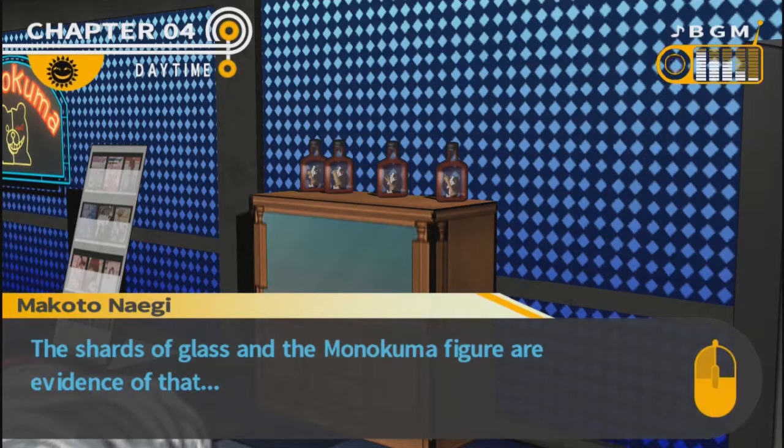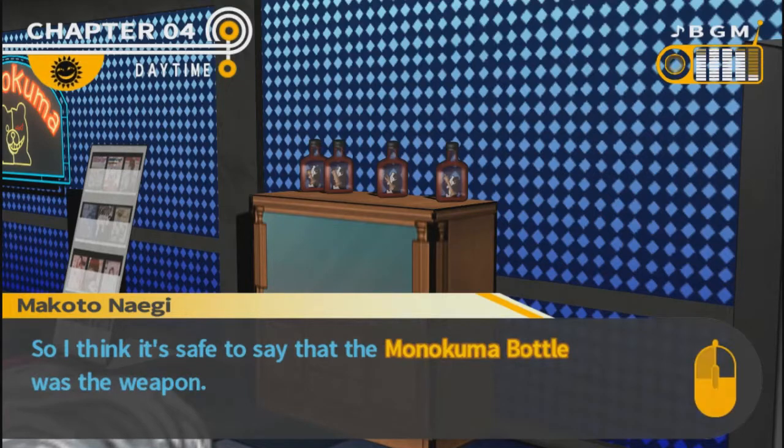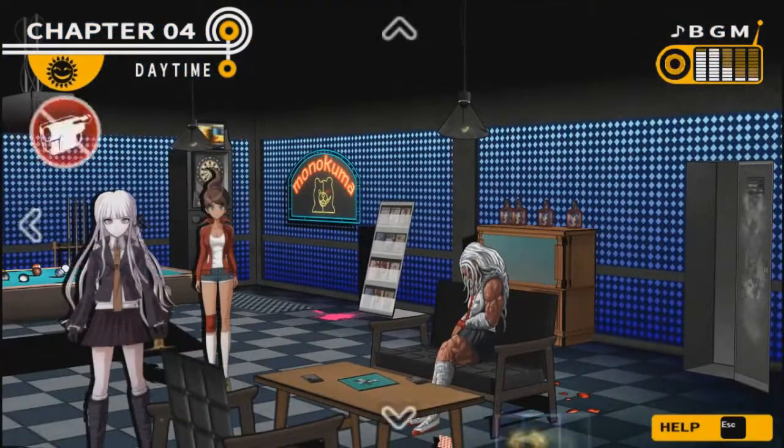Yeah. We'll see, there's a pawn, there's a rook, there's a bishop, and there's a king. So that means a queen and a knight are missing. And we saw the knight figure, so that means a queen is missing. The shards of glass in the Monokuma figure are evidence of that. So I think it's safe to say that the Monokuma bottle was the weapon.